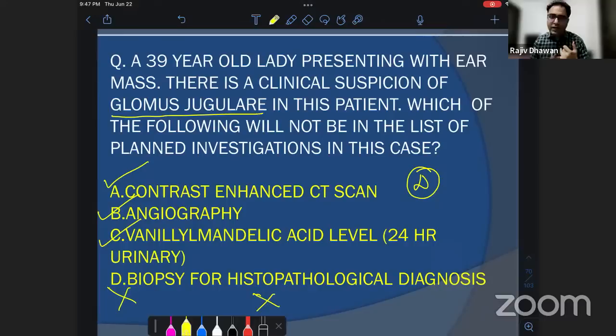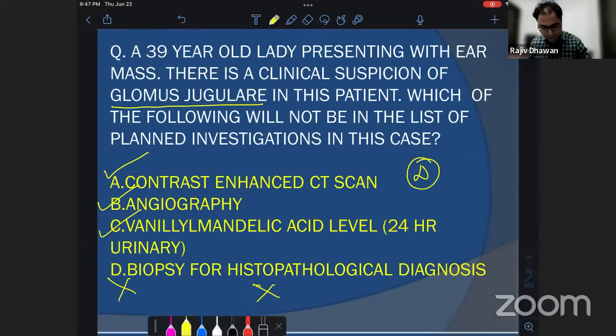So we do CT for Phelps sign. Angiography will show the ascending pharyngeal artery is the most common blood supply to the tumor, and urinary VMA level for the secretory nature of the tumor, because they can secrete catecholamines also.